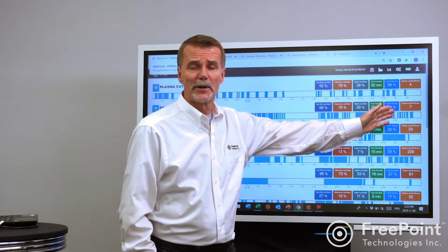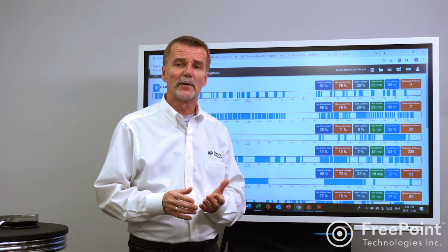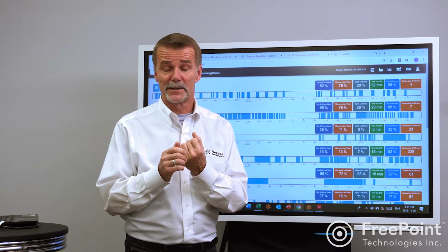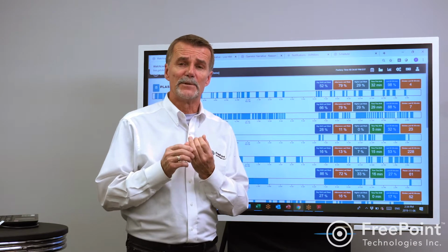The bar is blue when you're adding value. The bar is not blue when you're not adding value. On the plant floor today, your operators are going to be measuring three things. They're going to be measuring how long they are at work. That's the punch clock, and that determines how much they get paid. And that's a very objective measurement.